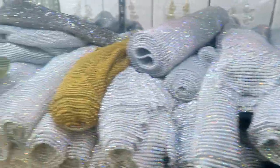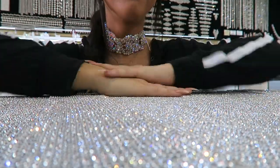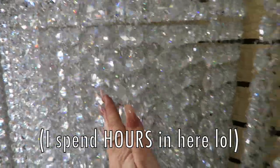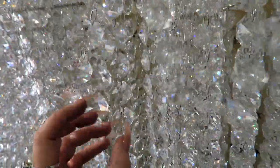Oh my god, oh my god, oh my god. This is literally like my dream kitchen table. Ooh, it's a crystally wonderland. Aww. This is my favorite instrument, if this was an instrument. The sound of clanking diamonds.